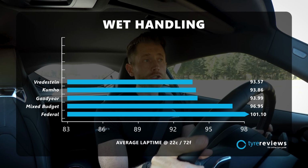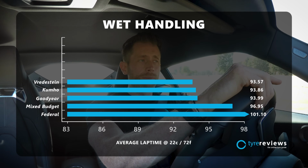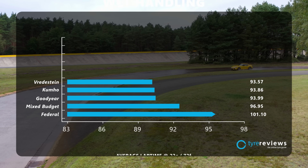Bridgestone was next up the road. Now, this was another tyre like the Goodyear that just didn't want to grip at the rear. Both these tyres just seem to decide to oversteer at will.